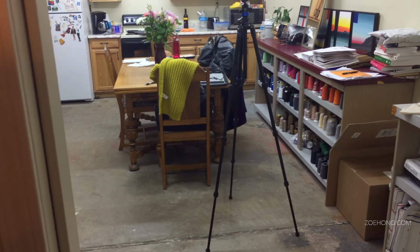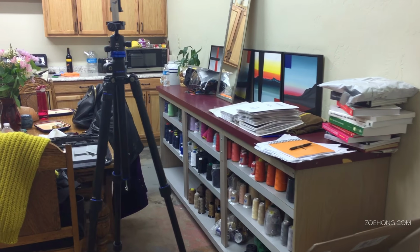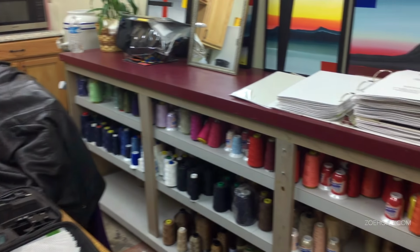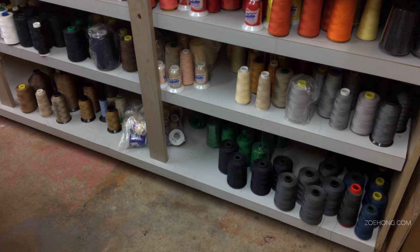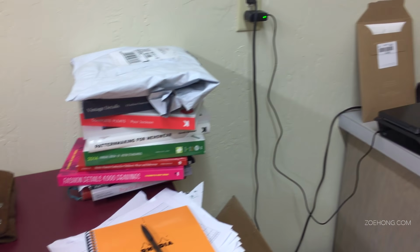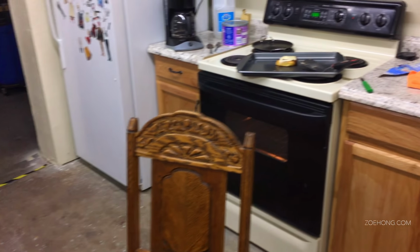And here's the kitchen. That's my tripod for the interview that I'm going to shoot later that I've already posted, so you've probably already seen them. If you haven't, I'll post the link somewhere. Thread cones, millions of thread cones, all these books. I'm jealous of anyone who has any fashion books that I don't own. Kathleen made cinnamon rolls this morning.